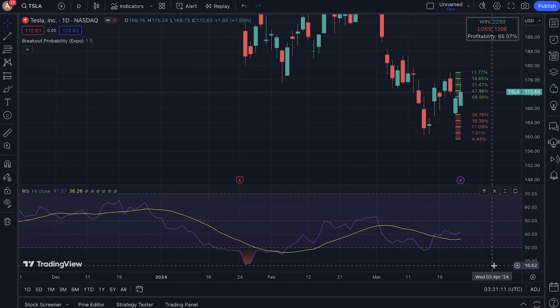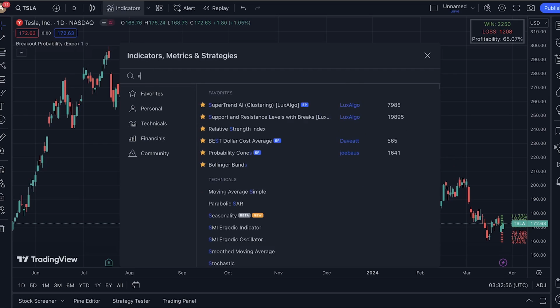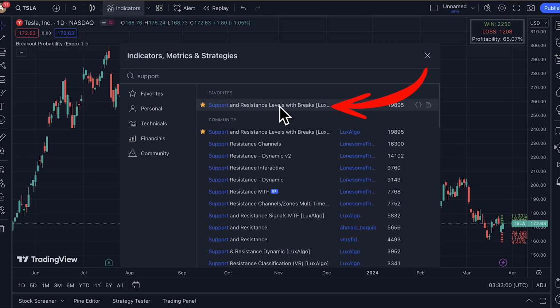If you want to go further, you can also use the RSI as a momentum indicator and divergence indicator. But I won't go into it because it's a topic by itself. For this, you can check out these videos by Trading Labs on how to use RSI. And lastly, in TradingView, you can search for the supports and resistance levels with breaks indicator.